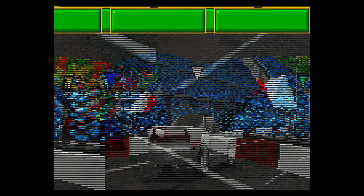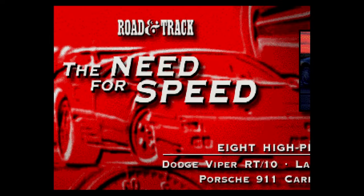Well, it looks like this game is incompatible with the graphics card, because it is not drawing things on the screen properly, but at least I can figure out how to exit the game and get back to DOS. So that's going to be it for the games.